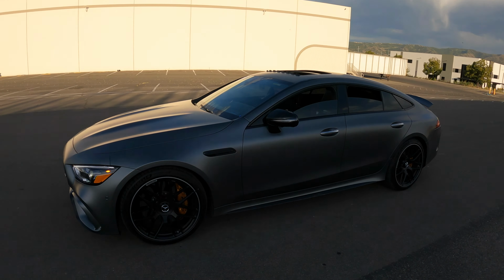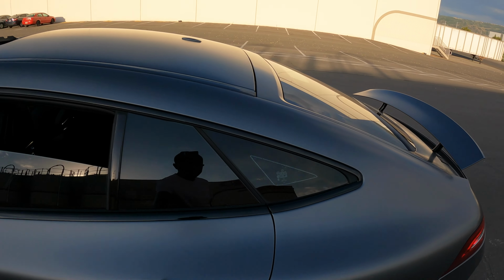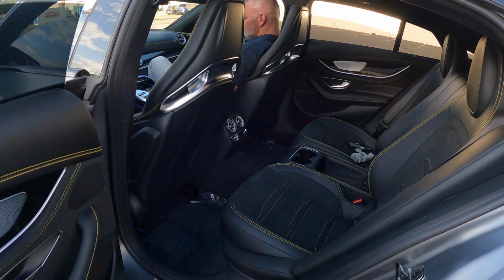Carbon ceramic brakes. You can see they have a black finish as well, and this thing handles beautifully. Take a peek at the rear.